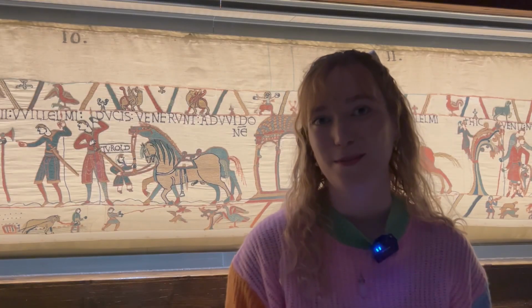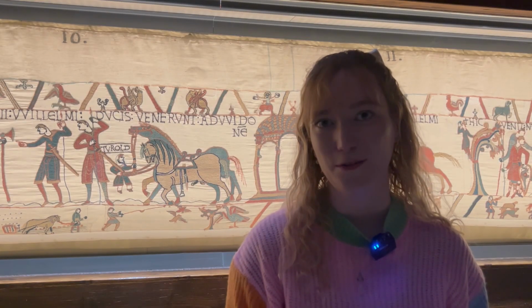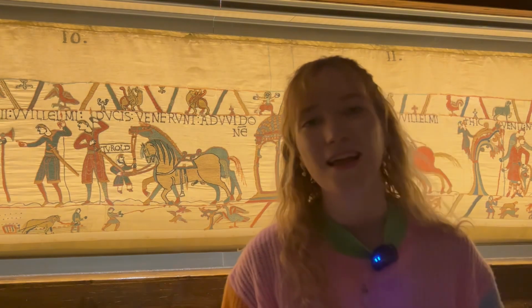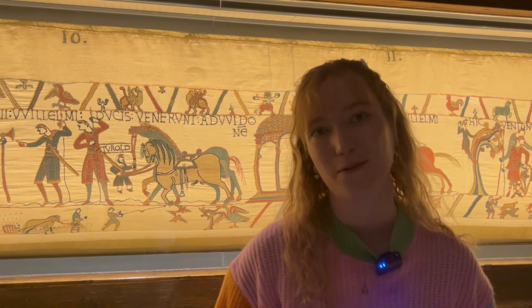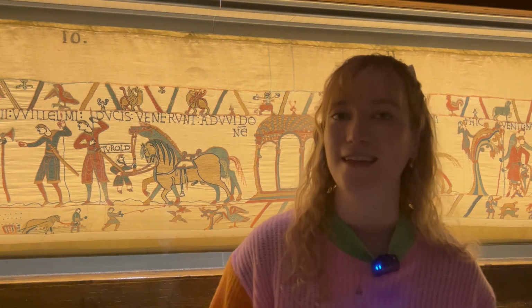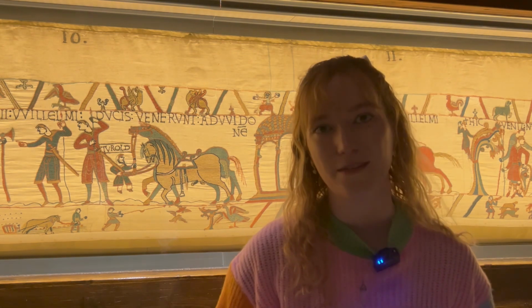Although the tapestry has become a useful and often cited historical source, it's probable that its primary function was that of art. Likely built to have been hung up in a lord's great hall, the Bayeux Tapestry shows us the Norman conquest of England, culminating in the Battle of Hastings and when William the Conqueror defeated King Harold.